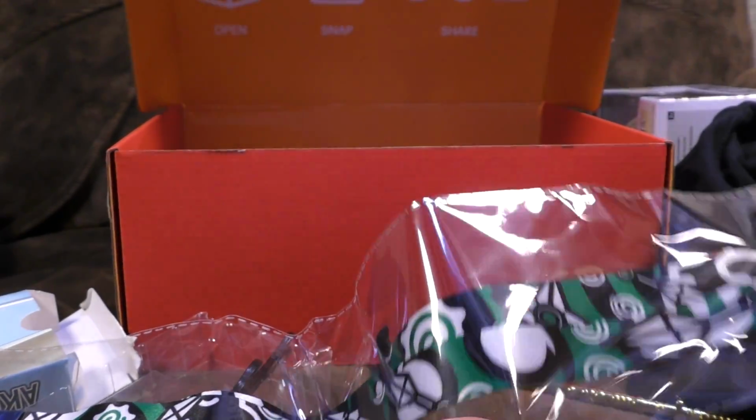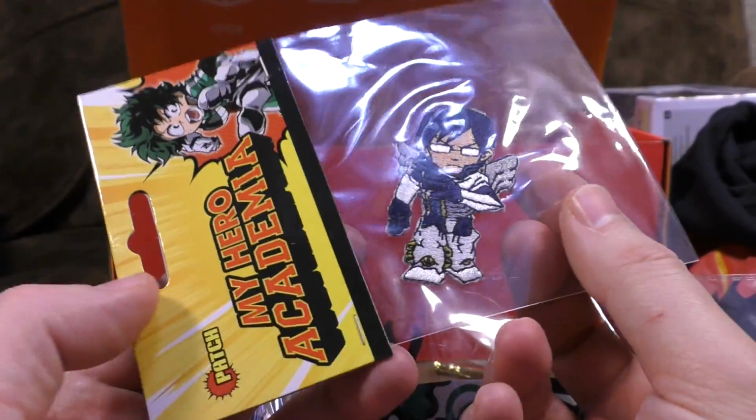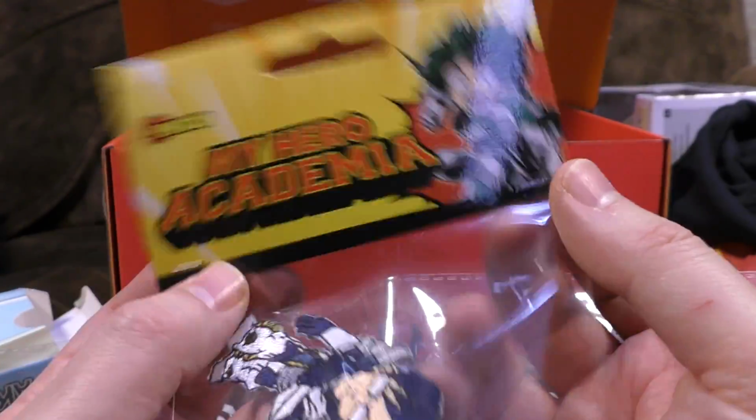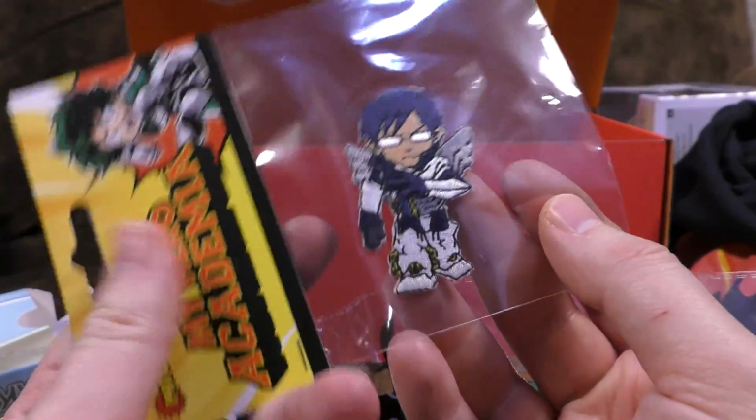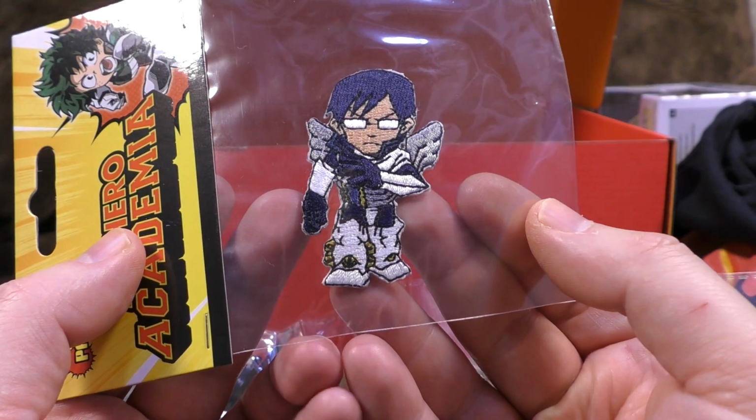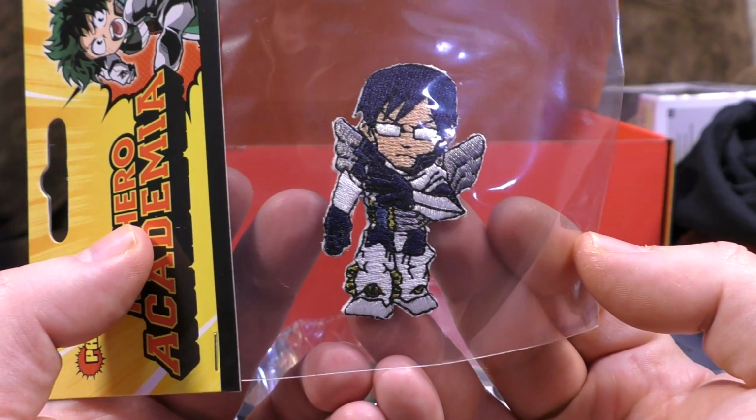What a world we live in. Next up, they always have stickers, and it looks like this. Oh no! My God. It's My Hero Academia. That seems to be the biggest thing since Attack on Titan. Angry man in suit with wings, and he's got like a small gun or something.